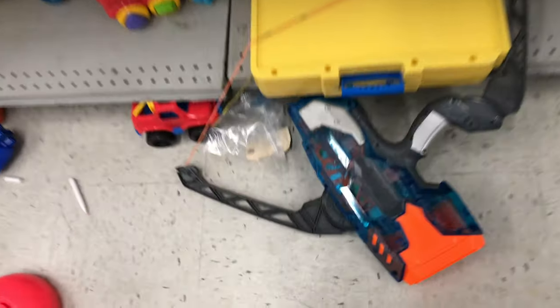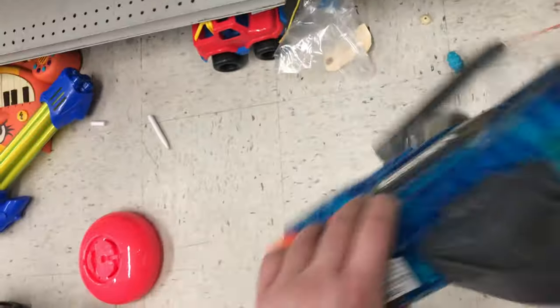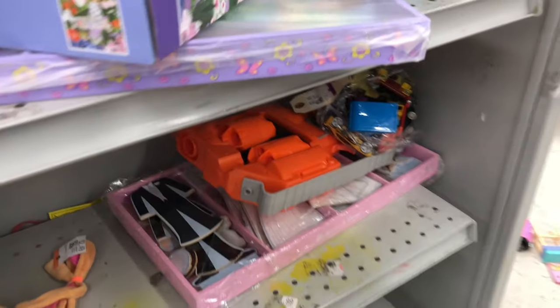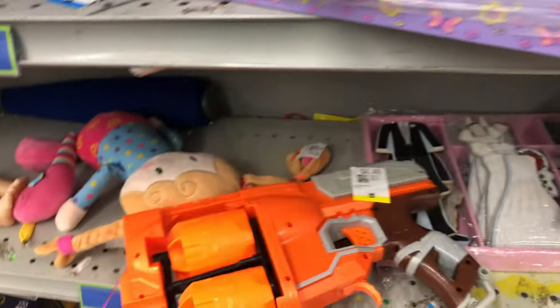And over here, we got ourselves a Sonic Ice Mega Thunder Bow. But what do you know? There is no price sticker on this thing. So yeah, won't be able to grab that. We'll just be sticking that there. I imagine it'd be $349, but moving on over here.